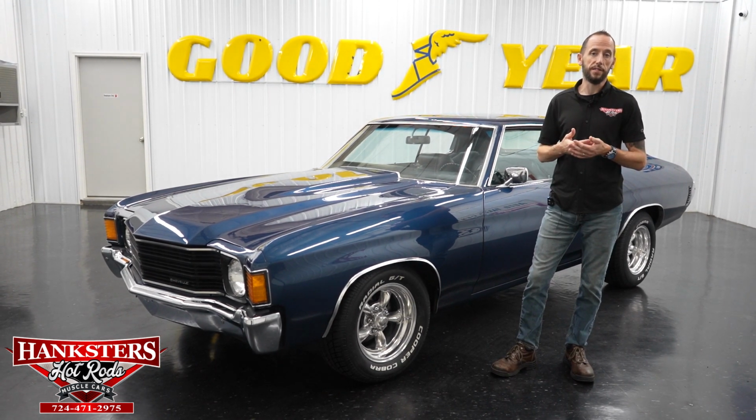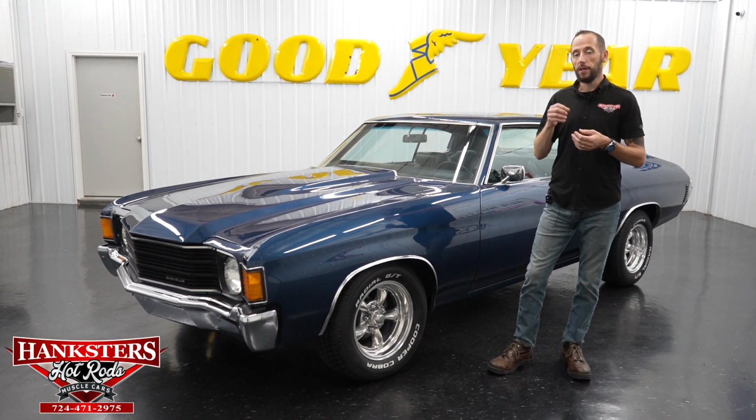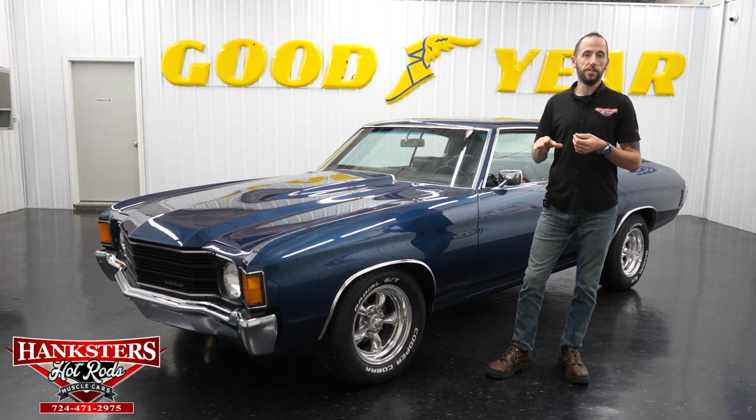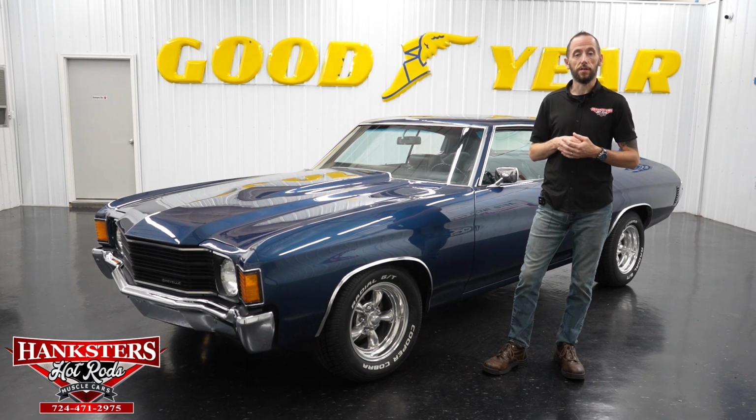We also have financing available. If you go on our website at www.hanksters.com, click on the financing tab next to the vehicle that you are interested in, fill out the application that pops up, hit submit or enter down at the bottom left. We receive it, we send it out, and we go from there.